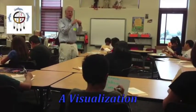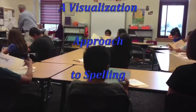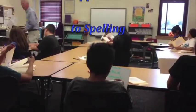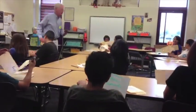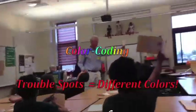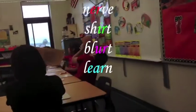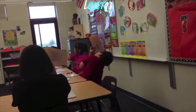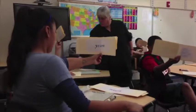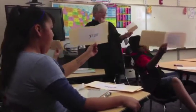You can open the cards up and look at the word, but we're going to talk about the strategy. Notice the part that's in trouble in the middle of your word is in a color. Study the word. Everyone look, arm's length. It's important that it be arm's length. Study the word. Now turn around so that you can look at the word. Arm's length.